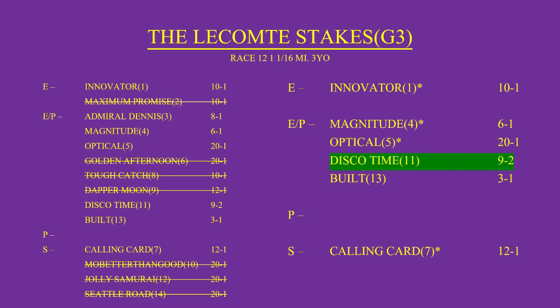This one, again, he needs to get faster, and he's by Golden Sense. And it's around 2 turns, which I don't care what Mystic Dan did. It's not Golden Sense's bag. So I'm going to wait one. I'm going to let Golden Afternoon go.